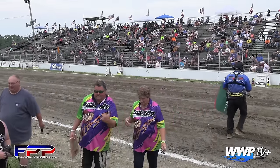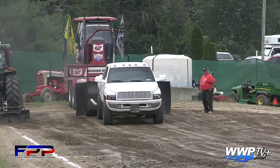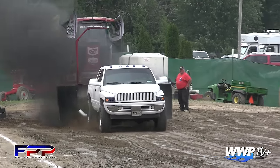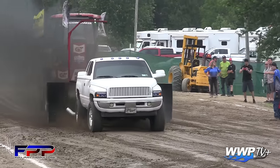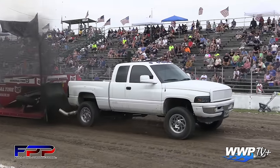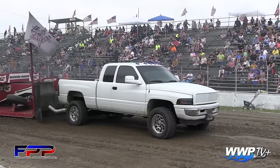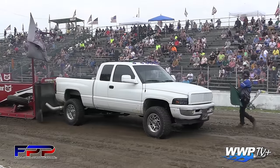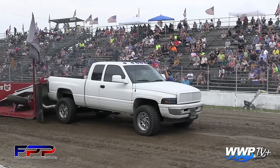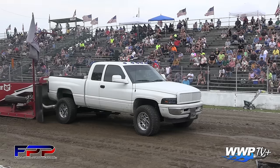Step over here just a second. Production portion. This will be our Open Street Diesel Division. George Goodenberg out of Cole, New York, starting us off with the 01 Dodge. Our early run in the class, our test puller has the option to keep that or drop back. We'll see what he decides to do.